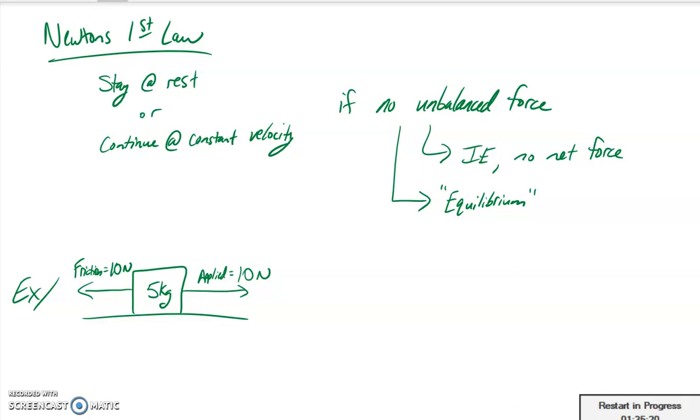There happen to be two other forces acting on this object. One of them is the weight of the object pulling it down. Now the Earth pulls every kilogram on Earth down with 10 newtons of force. So if you do 5 times 10, you get 50 newtons as the weight. And the ground is supporting this object, not letting it go through the ground. So the ground, this normal force pushing up, has to also be 50 newtons.